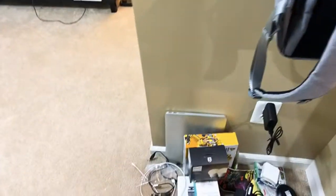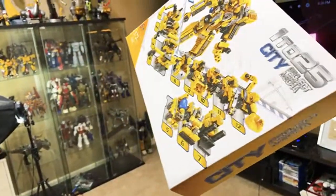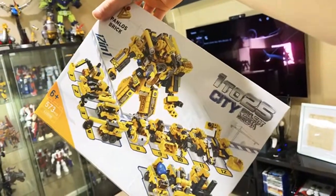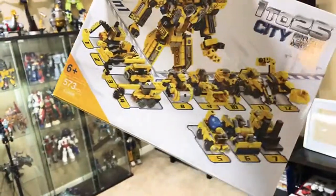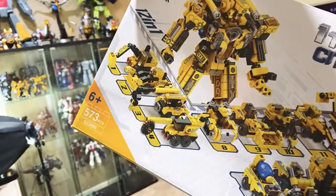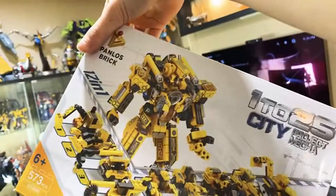And here's some random stuff. This is one of the things I got a while ago, just because I saw it on Amazon. It's called City Mecca or something. Project Mecca. It's actually a knockoff Transformers knockoff Lego that has Constructicons, and they are individual construction vehicles, but then can also be used to make this combined form. So it's pretty cool.